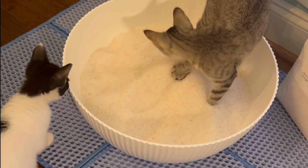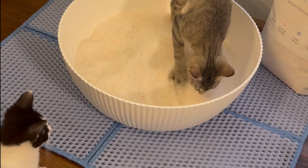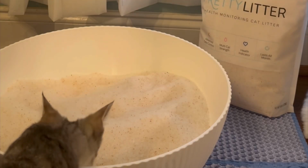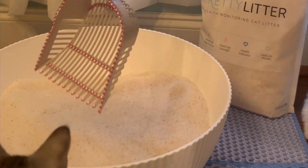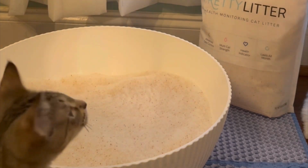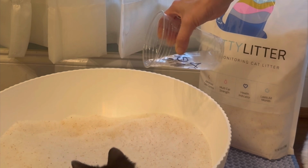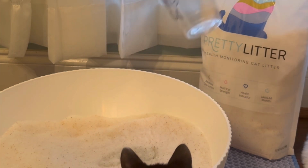Since this function is based on the pH level of the urine, I was able to use a few household products to actually test and see, does it really change colors? And it did. I was really pleased with that. It was a fun experiment to be able to know for sure, yep, this is going to do what it says it's going to do. It's going to tell me if the urine is a bit too acidic. It's going to tell me if the alkaline levels are a bit too high. And that can alert me to definitely get my cat in to see the vet.